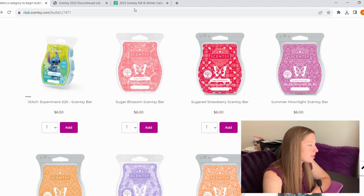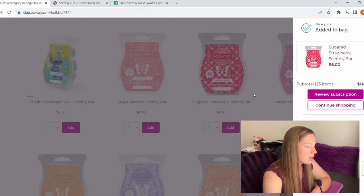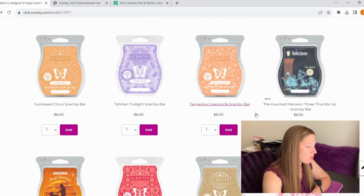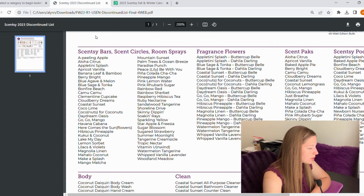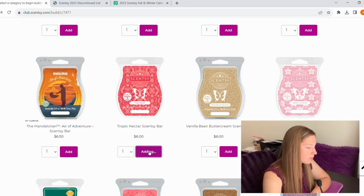Sugared strawberry is, yeah, that one holds a place in my heart. Let's see. Sugared strawberry is on the discontinued list. I will add that. Summer Moonlight. Very unique, interesting scent. It's got sandalwood in it, but I want to say that one was in the fruity category. Tangerine Creamsicle is really good as well. Let's see if that's on here. Yeah, it is. Oh, so is Tropic Nectar. Man, that one's good too.